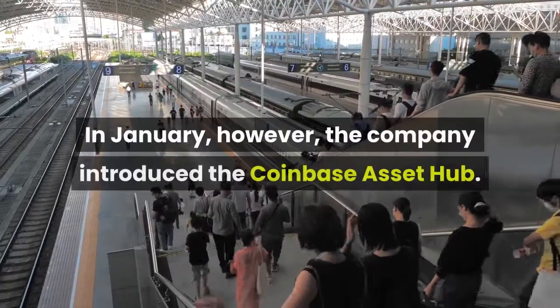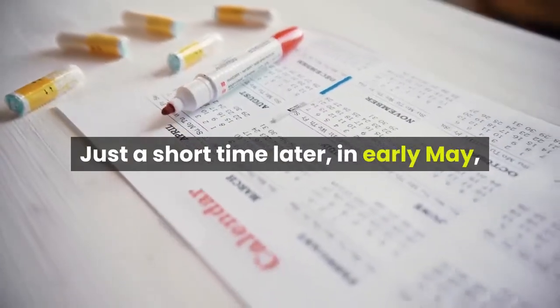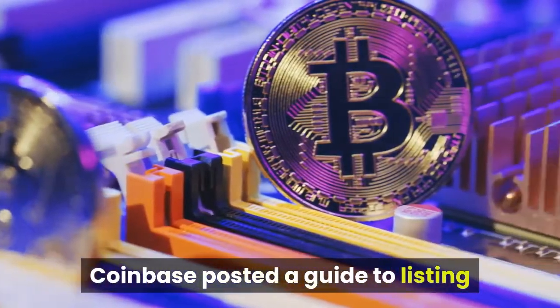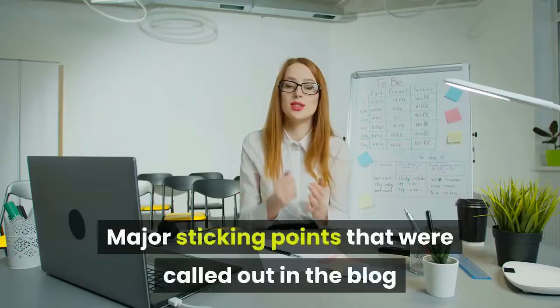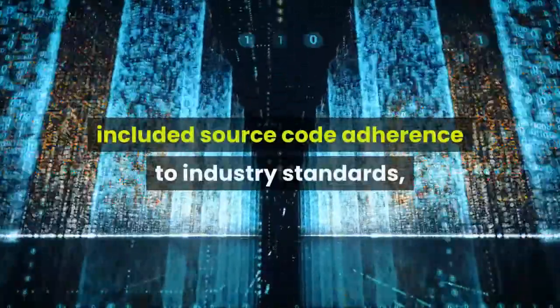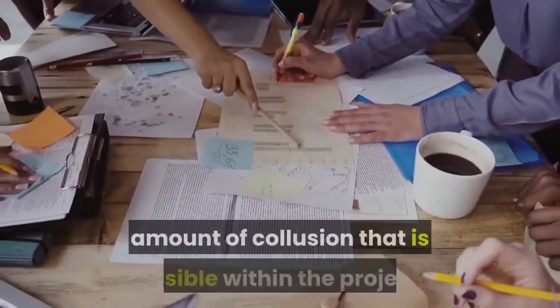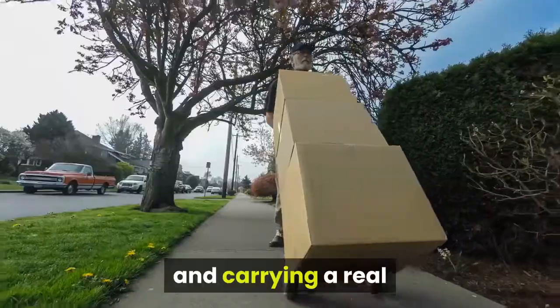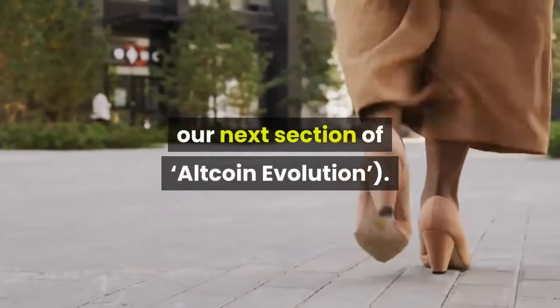In January, however, the company introduced the Coinbase Asset Hub. Just a short time later, in early May, Coinbase posted a guide to listing assets on the exchange on their blog page. Major sticking points that were called out in the blog included source code adherence to industry standards, the degree of centralization, which can dictate the amount of collusion that is possible within the project, and carrying a real and supportable use case. More on this in our next section of Altcoin Evolution.